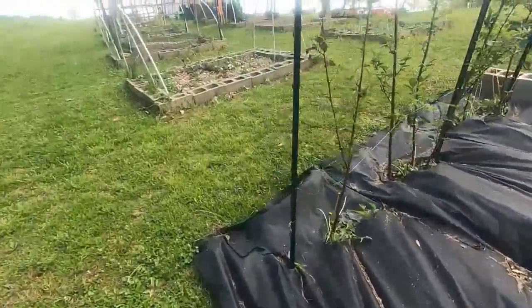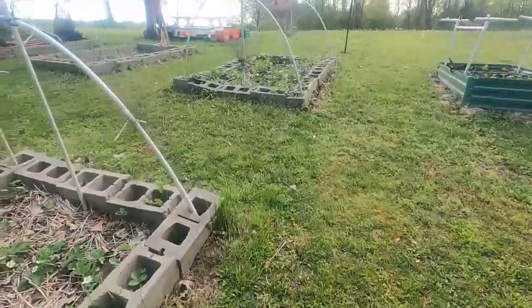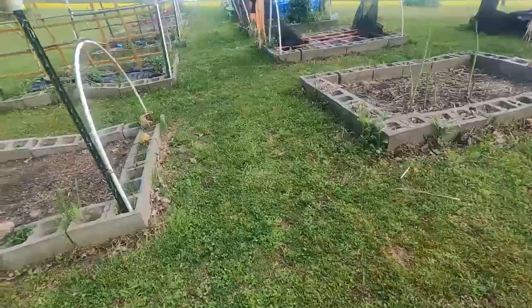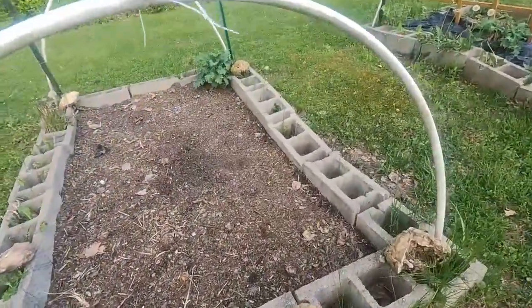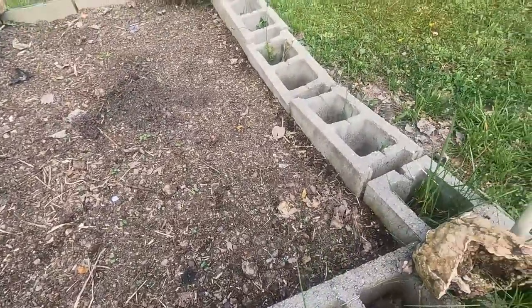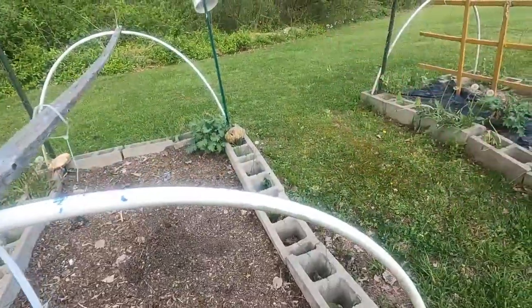We just planted those this month. What else is in the garden that I've got done? Okay, I've got the turnips. You can see them coming up, and the beets. I got those planted in here. I got some kale in the corner that overwintered.